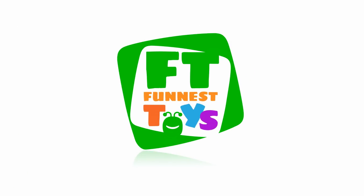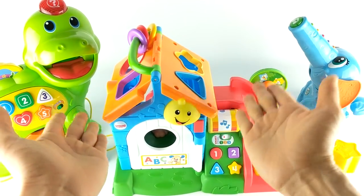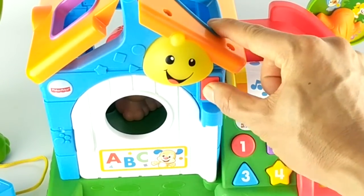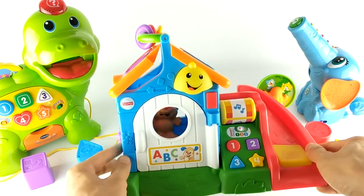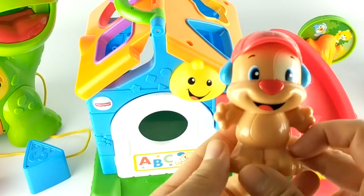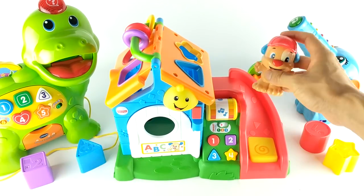Funnest toys. What do we have here? It's Puppy's Playhouse, but where's Puppy? Here's a doorbell. Let's ring it and see if he's home. Ring, ring, ring, ring. There's Puppy. Oh, Puppy's so cute. And look, there's so many things for him to do in his playhouse.